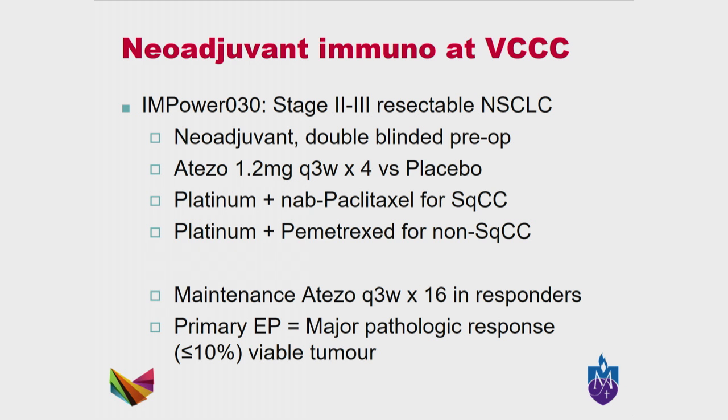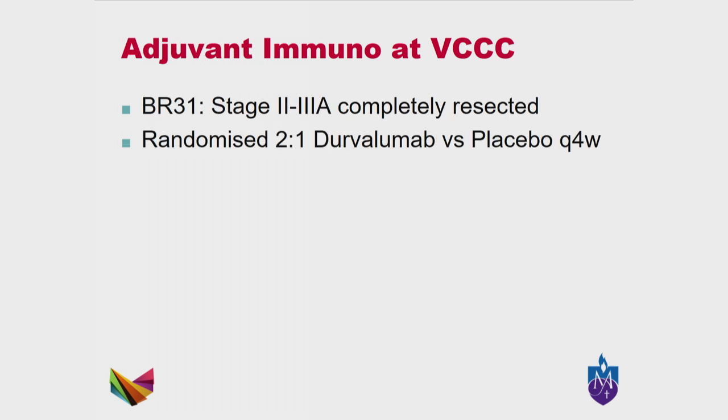At VCCC, Ben mentioned this study, which we're doing at the moment, which is to give patients immunotherapy versus placebo with a targeted sort of chemotherapy depending on the type of cancer it is. And then the patients that respond, they'll unblind the patients. People who have a good response will go on to atezolizumab afterwards. So that's just a local study. And we have an adjuvant immuno trial which is open at several sites around the VCCC, which is called the BR31 trial. And that's patients who have the later stage, 2 and 3A lung cancers. These are mainly lung cancer patients who we find have got spread to their lymph nodes when we do their operation.